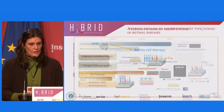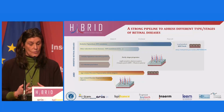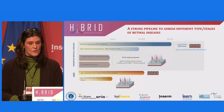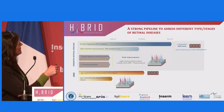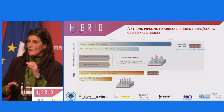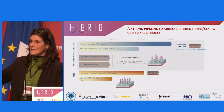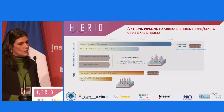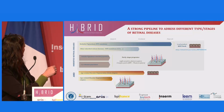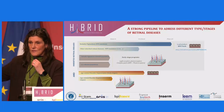And just to finish, this is the pipeline that we are addressing. So we have a strong pipeline addressing different types and stages of all the retinal diseases. So in monogenic disease, in retinitis pigmentosa, the patch we have developed covers about 5% of the disease. So we're working on trying to develop products for the other 95%, but also developing a more complex patch for more frequent diseases like the AMD at different stages.